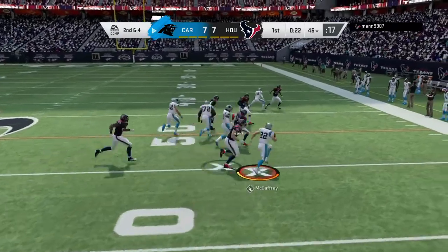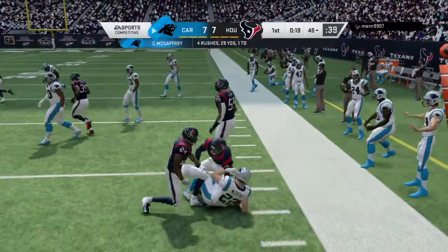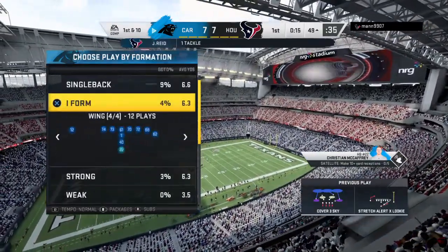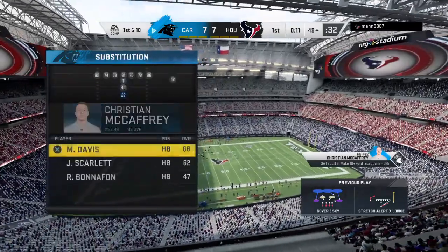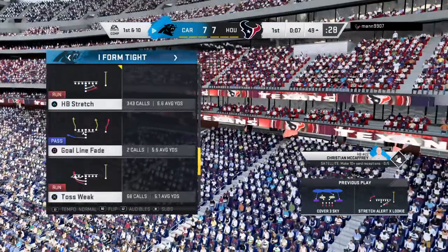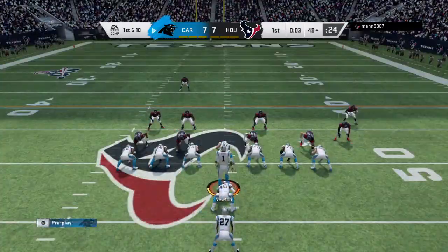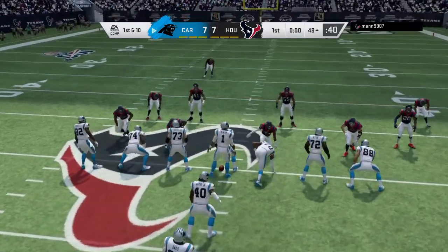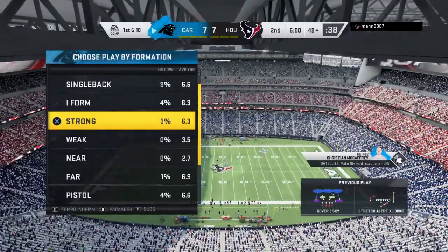A handoff, McCaffrey running right. And he'll get it into enemy territory just across midfield at the 49. Well, they came into this game saying it was important that they set the tone and show that they can run the football. I believe that they've done that here in the first quarter. Now this will probably be the last play of the quarter. 7-7, our score after 1.